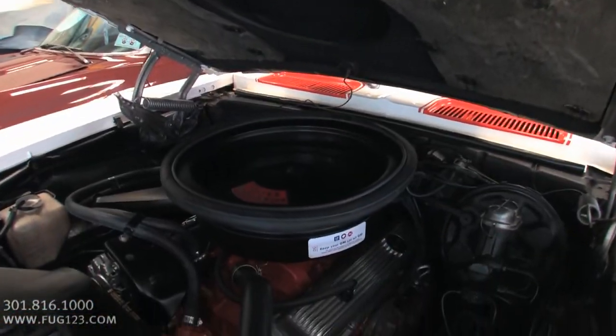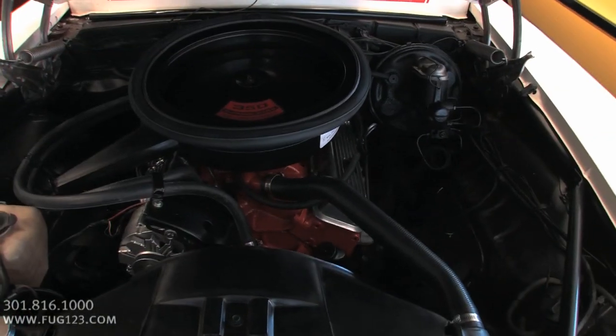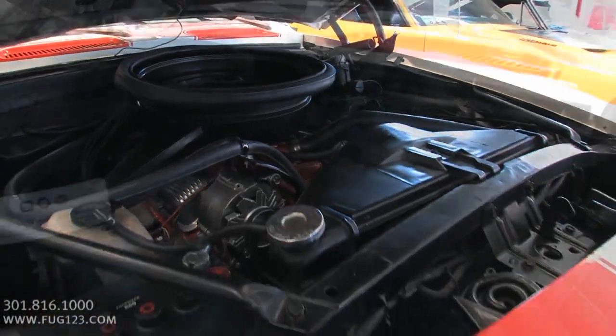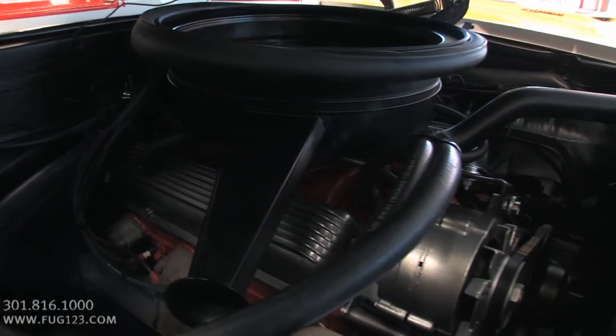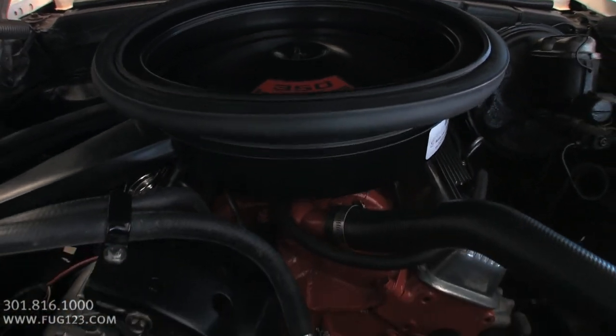All right, so we got the original stock style manifolds. This car's just really, really bone stock. It hasn't been molested. It hasn't had a subwoofer put in it or anything digital in its lifetime. But we can do that for you in the glove box, and that's what we do for a lot of people. We put these upgraded radio systems in. That way you can have your iPod, satellite sound and things like that, but leave the whole rest of the car looking kind of stock.